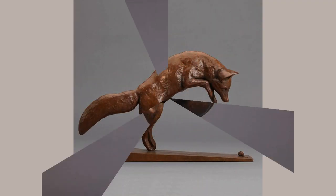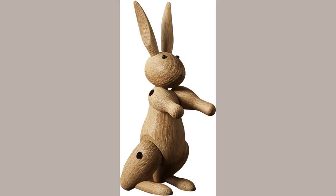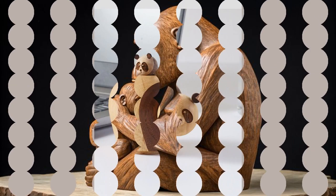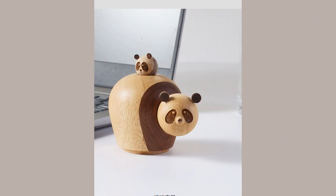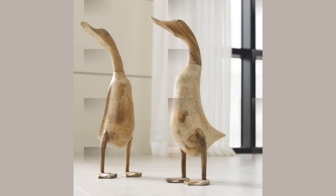In a country cottage, a hand-carved wooden deer might become a centerpiece on a mantelpiece. Finally, wooden critters often tell personal stories. Many people choose to display animal sculptures that have personal meaning to them. Perhaps you have a wooden eagle in your living room because it symbolizes freedom, or a rabbit on your bookshelf because it reminds you of your childhood. These pieces are more than just decor. They are reminders of personal connections to nature and memories.